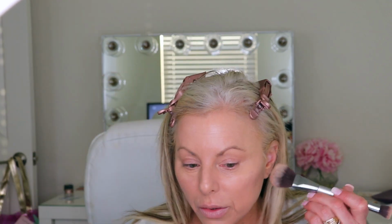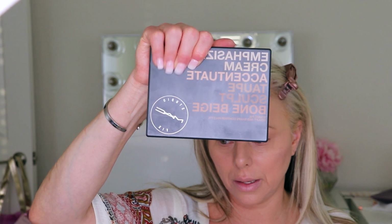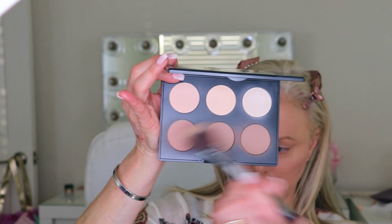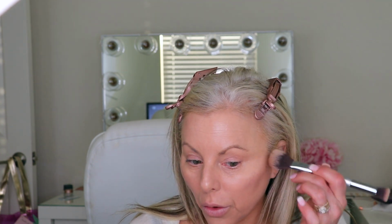Anyhow, I'm just going to start using my regular contouring. This is my MAC Studio Fix, and it's the Taupe Sculpt Bone Beige, and it's got your contour shades, and then your highlight shades. Contour brings things back, and then the lighter shade brings things forward.